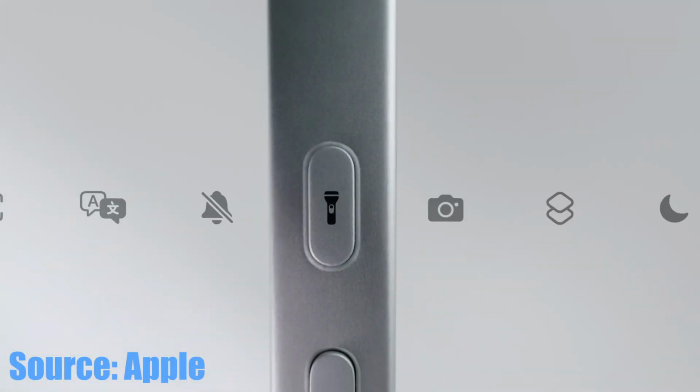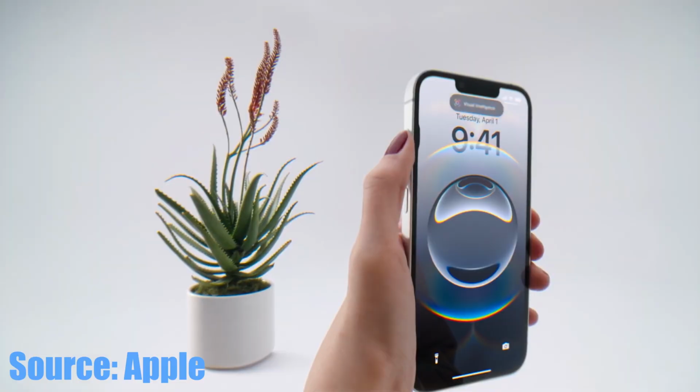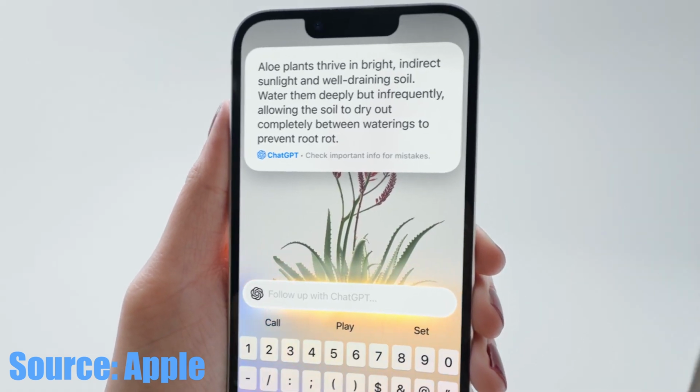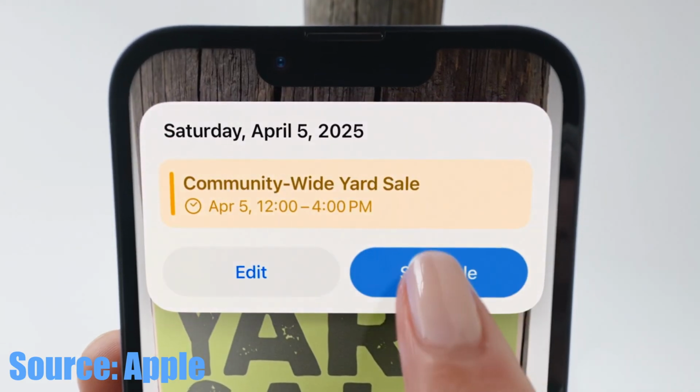The 16e also has an action button, which you can use for visual intelligence. Because on the 16 and the 16 Pro, you use the camera control button to activate Apple Intelligence, and this phone doesn't have a camera control button, but they'll let you use the action button to go into visual intelligence, where you can just point the phone at something and it'll tell you what it is or create an event. It's very powerful, and it's available now. This isn't one of those future things.